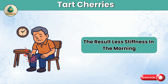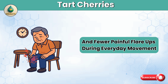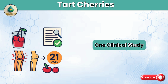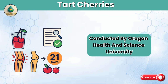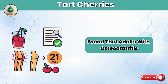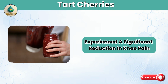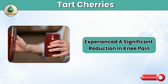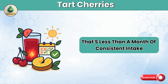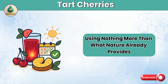The result: less stiffness in the morning, less swelling after activity, and fewer painful flare-ups during everyday movement. One clinical study conducted by Oregon Health and Science University found that adults with osteoarthritis who drank tart cherry juice twice daily experienced a significant reduction in knee pain within just 21 days. That's less than a month of consistent intake, using nothing more than what nature already provides.